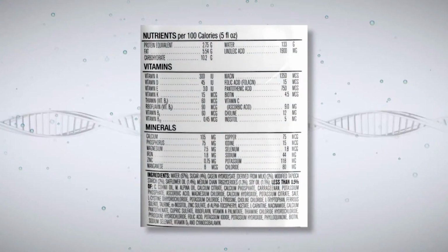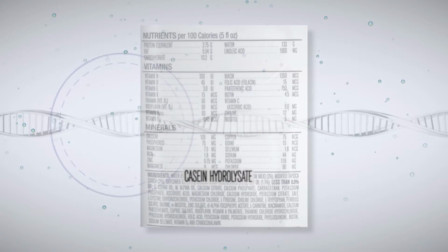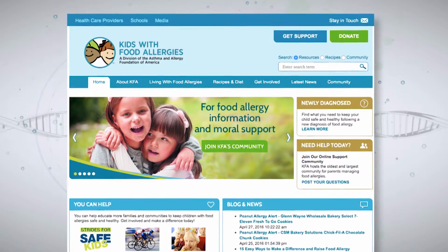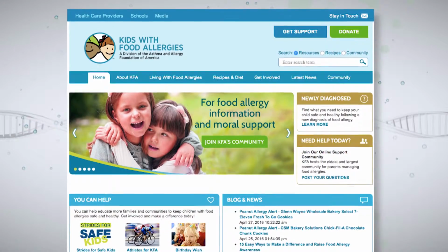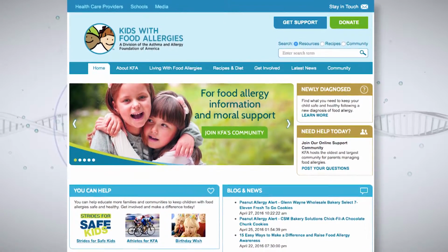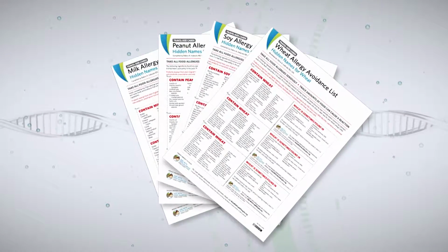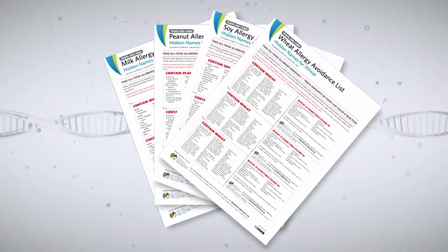But even then, it's still tricky because sometimes there are hidden names or other names for the top 8 allergens. For example, milk can also be casein. But you can go to the Kids with Food Allergy website and you can find information as far as the hidden names or other names for these allergens. We even have travel cards that you could download and take with you when you're traveling out and about. That's great news, and that's kidswithfoodallergies.org.